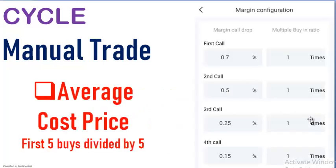When it comes to average cost price, it happens on the first 4 calls. That means you do your first buy, that is one. Then the system buys for you, the first, the second, the third, the fourth. So it will add everything together and give you a new average cost price for those 5 buys. Then you put your profit on it. That means add the 5 together, divide by 5. So whatever you get, the system says you have set the system to take profit at 1%. So when it gets to 1% of the average cost price, it gives you your profit.